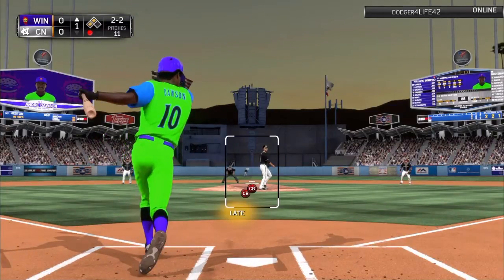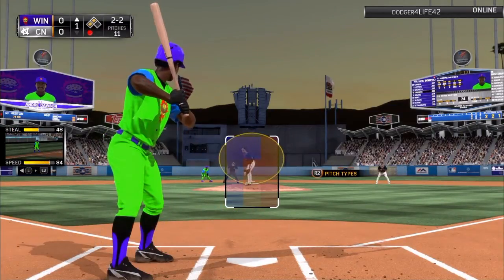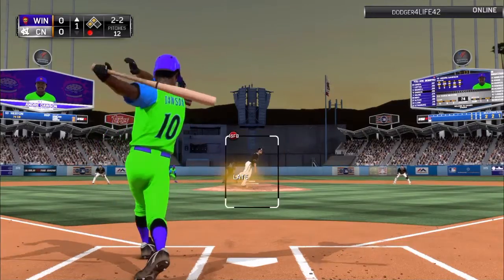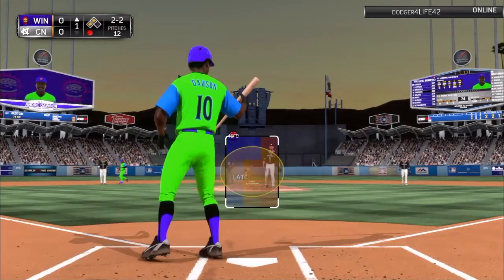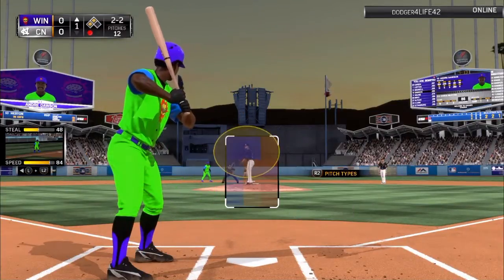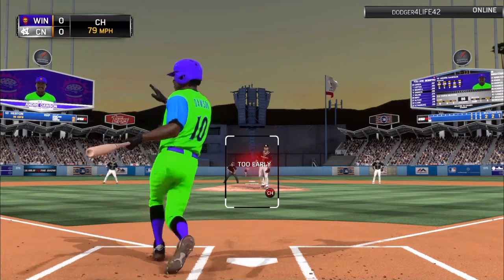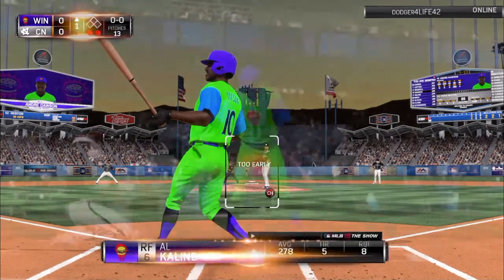And this will be fouled away. Now another 2-2. Foul back. The 2-2 one more time. Swing and a miss on the changeup, and there are two gone.